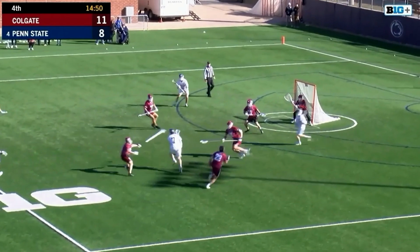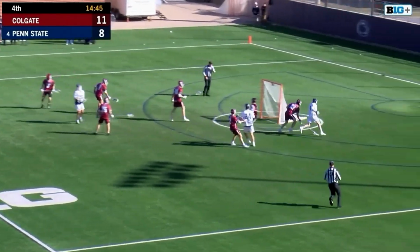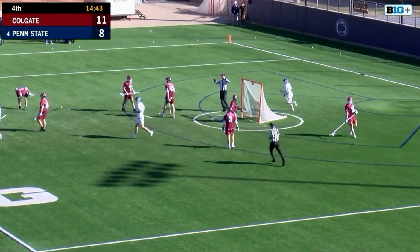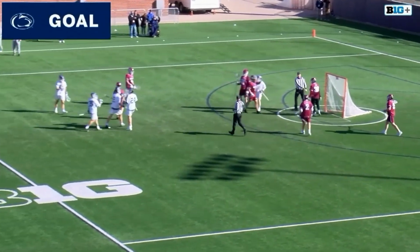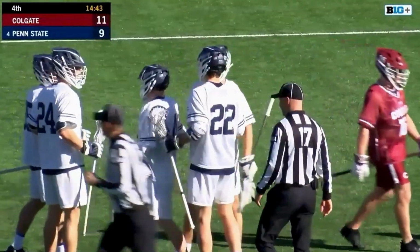Now Malone, he's got space to work. Malone pushes through behind the back, passes to Trainer. Trainer gets a shot to go. Matt Trainer gets on the board, and that's a quick start that Penn State needed here in the fourth.